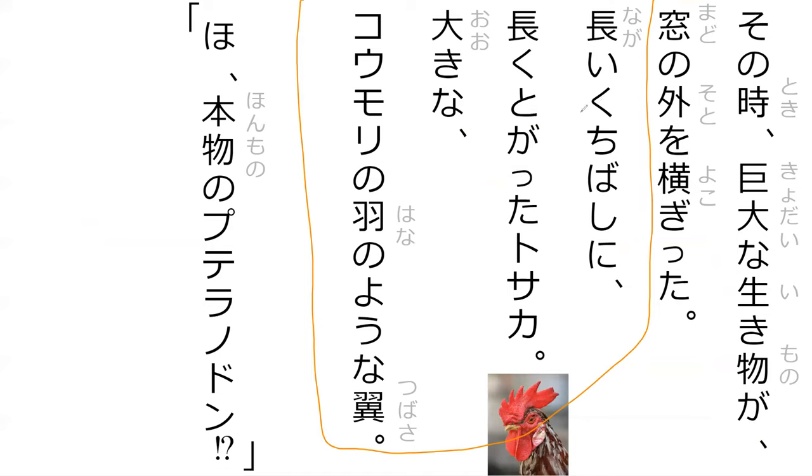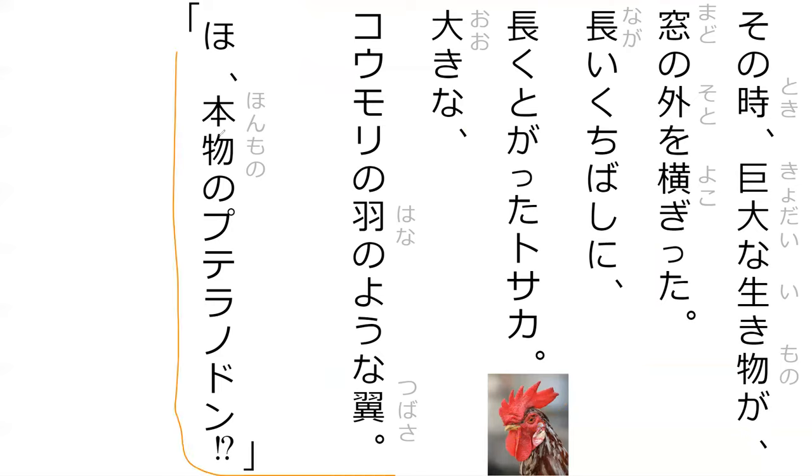Nagai kuchibashi ni. Some kanji like goku, aku, naka, naga, nagaku, togata, tosaka. Yep, tosaka. Ukina, komori no hana no yuna tsubasa. Yep.